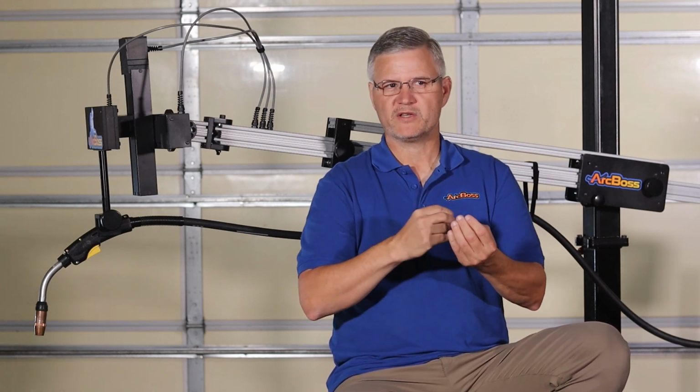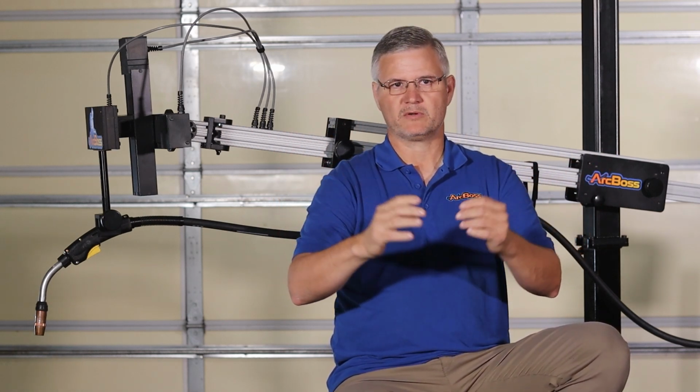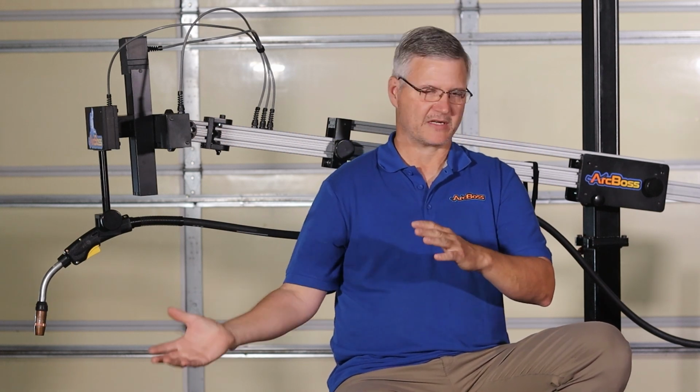From a performance perspective and the ability to reset that unit, once you find the parameters for every different size of pipe or wall thickness or composition of material, it's really quick to document that stuff, come back, and 6 months later when that job comes back through, you jump right back to those same parameters and you're off welding.